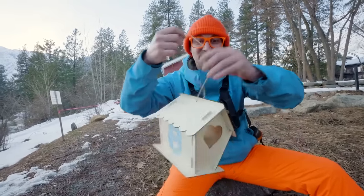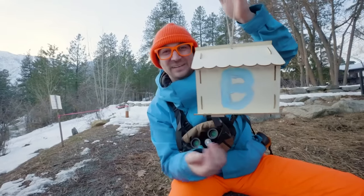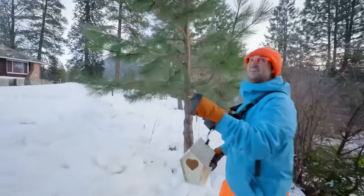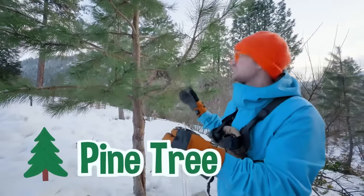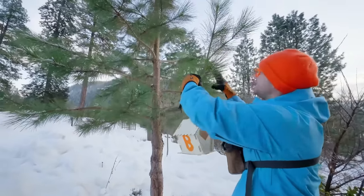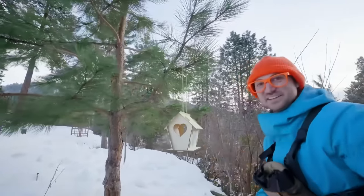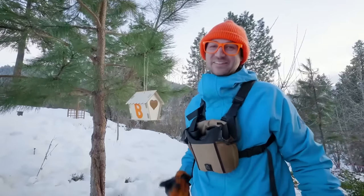All right, now it's time to go find this birdhouse a tree limb so the birds can have their own home. Let's go. Whoa, check it out. It's the perfect tree for the perfect birdhouse. Wow, this is a pine tree. See all these long pine needles? Some birds love hanging out by this type of tree. So let's put the birdhouse right here. This looks like a great limb to put it on. Yeah, just like that. Whoa, does that look cozy or does that look cozy? If I was a bird, I'd definitely want to hang out in there.